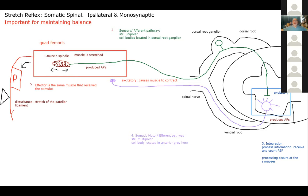So have I reestablished homeostasis? Absolutely. I've maintained my balance, and that's what this is about. This is about maintaining balance. All right, that's what this one does.